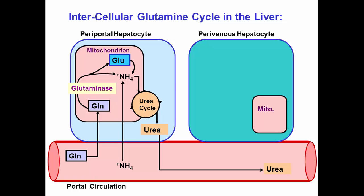But in the liver, we've talked about the periportal hepatocytes where the glutaminase enzyme is acting to release ammonia to feed into the urea cycle, and that those two enzymes are coordinately regulated, right? So when the urea cycle is cranking, so is glutaminase. And so glutamine is coming in from a lot of different tissues. We're going to talk about muscle as one of the more important ones.